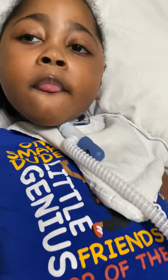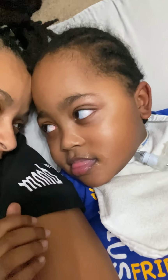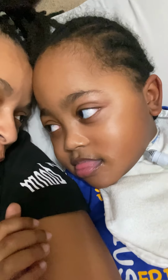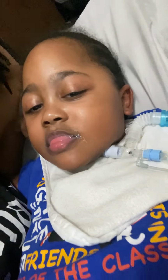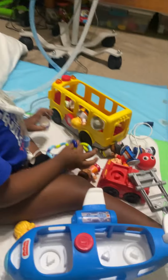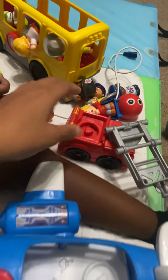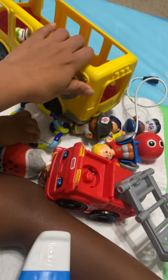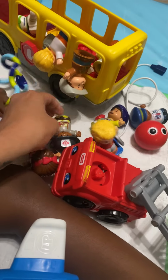Mama suction again, okay? Let me juggle. Cute juggle. I gotta suction you again though. I love little people. He has a little people farmhouse. He has the airplane, a little fire truck, a school bus, and lots of little people. Even this cute little one.